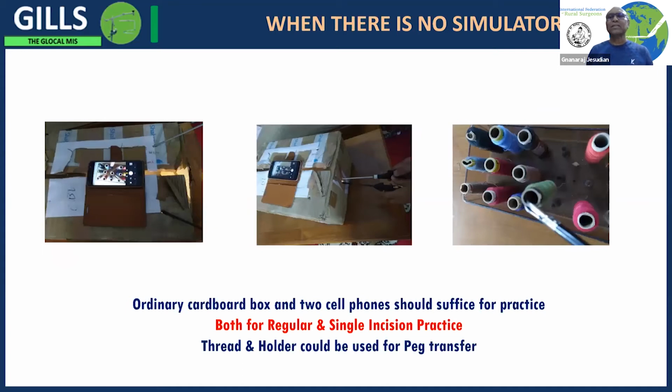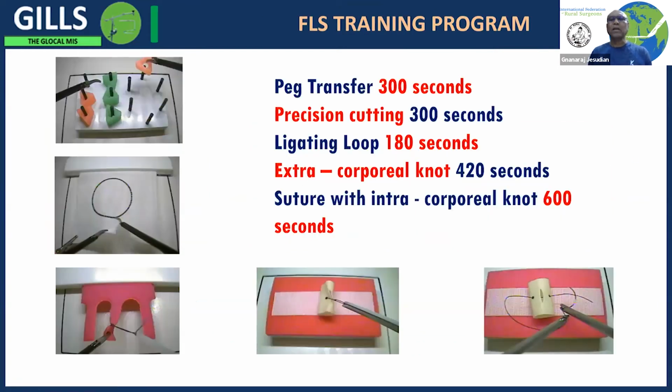But then, especially during the lockdown period, it's not possible to get even the low-cost simulators. So if you're keen on doing it, you can even practice in just a cardboard box with an ordinary cell phone. The camera of the cell phone is good enough to practice. And if you don't have anything else, you can just use a thread and the thread holder to practice the various skills. And what are these skills that you need to practice?